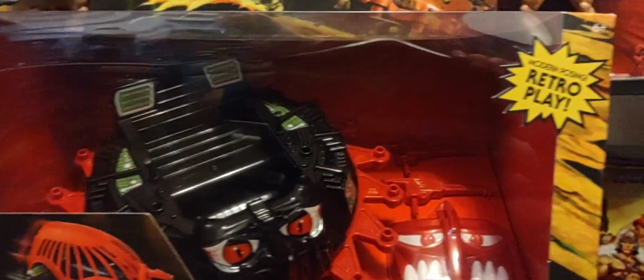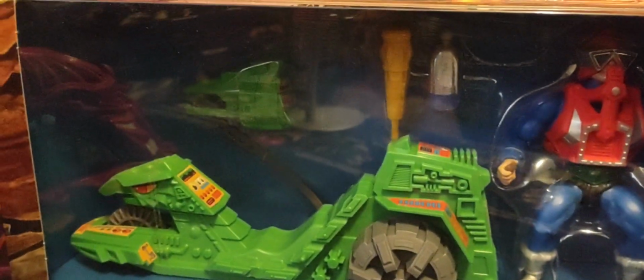And the question is, what is your favorite iconic vehicle? Maybe there's even a vehicle that hasn't come out yet.